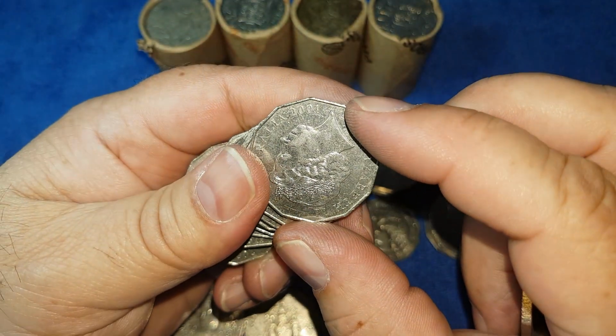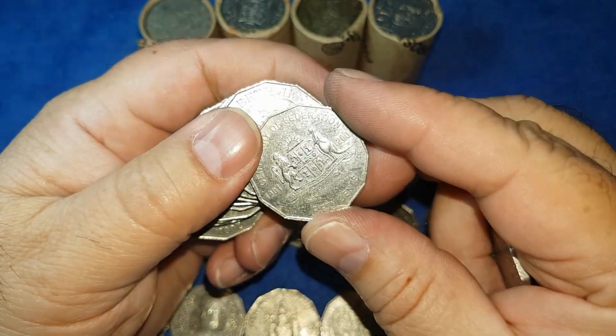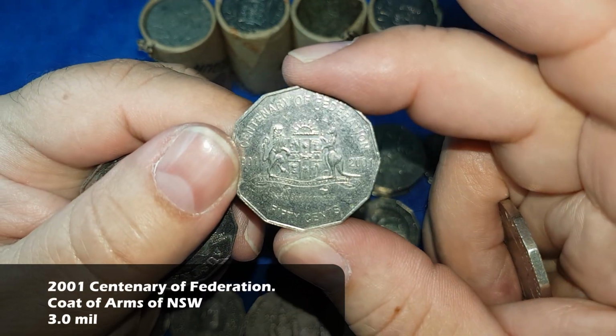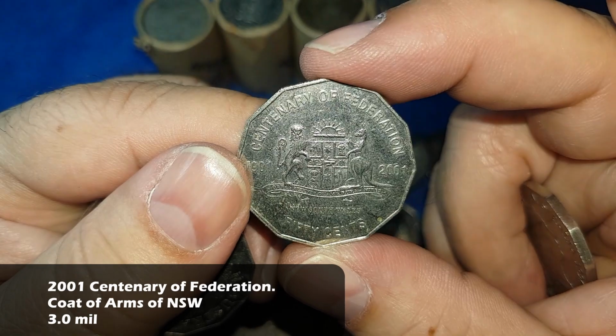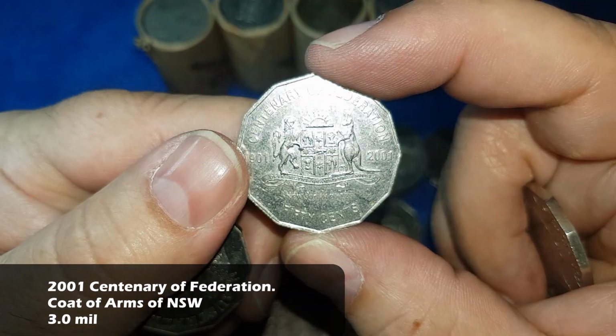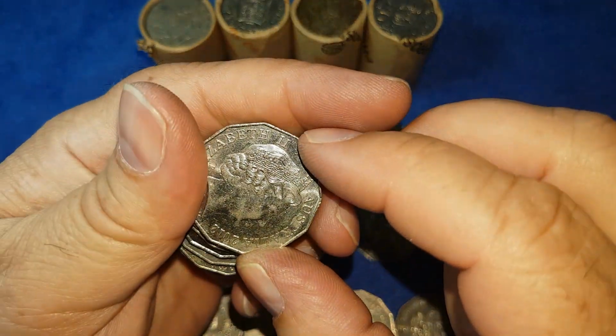The next coin is a 2001, which possibly means a state coin, or it could be a shield. It's a state coin. And what do we have here? We have New South Wales. So I picked up a New South Wales a little while ago, but it's also a very nice pickup for a 2001 New South Wales. So the bottom row is filling up.